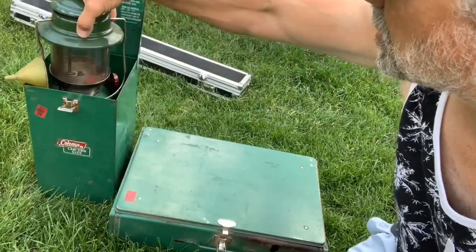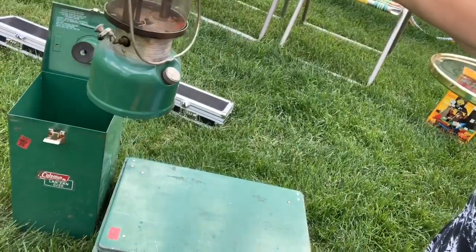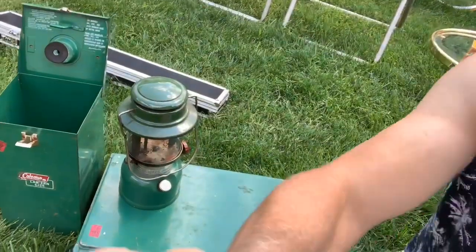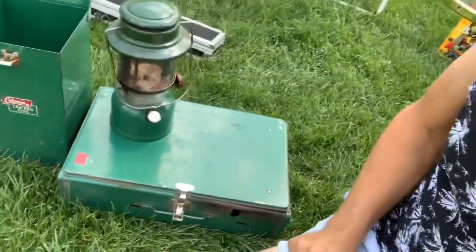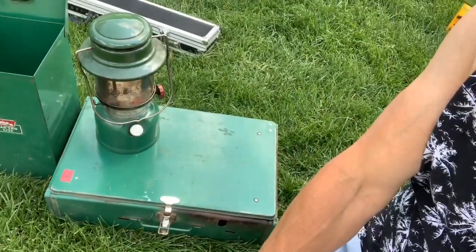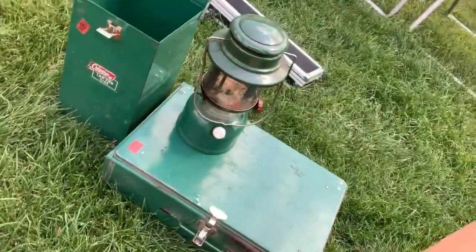This lantern just looks in amazing shape. I think we're gonna get 35, 40 for that probably. So that's great just with that. And then we have the Coleman stove with it, which is at least worth another 20, 25 bucks in my area. So yeah, we're looking well over 50 bucks again for a $5 purchase.